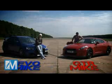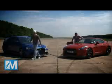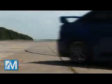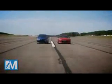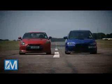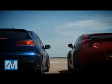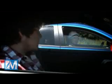I've come to this deserted test track to see which of these Japanese rice rockets is the fastest. We've devised 3 tests which will put both cars through their paces. We'll test their performance, we'll test their handling, and finally we'll see which car has the most outright grip. First up, a simple 0 to 100 back to 0 test.